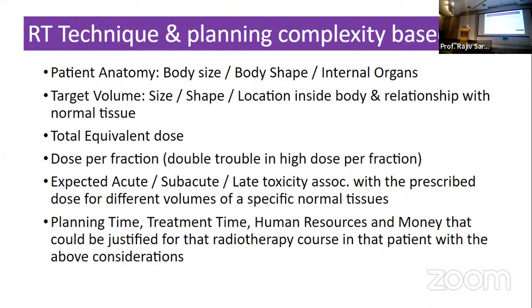Then from the stage that we have, we already know what my target volume is expected to be. You do not know that only after you have done the contouring. Even before that, you know, for this patient, this tumor, this is the location, size, and shape of my target volume going to be. It may vary a little bit here and there, and how close it is to the normal organ, whether it will be abutting or going into the rectum, close to the heart or close to the brain stem or lens. So all those things you know in advance.